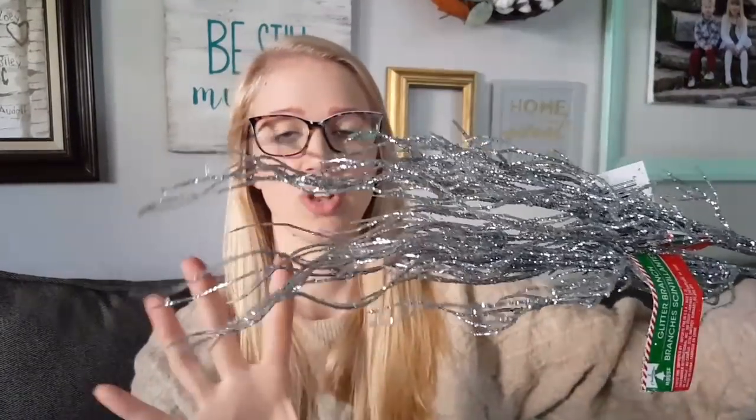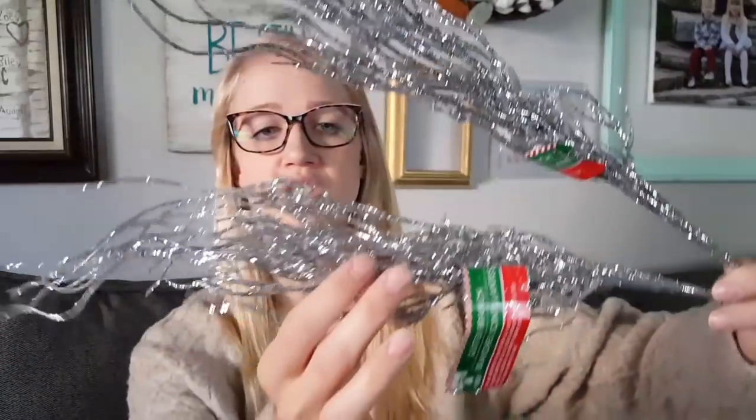I also got some floral. I showed this in a video, but I didn't pick up any before, and so I went back and I got some because I have finally figured out what my Christmas theme is going to be in my home this year and what I'm going to do as far as colors for decoration. So I got this one. This is silver. It just says branches, not really any special name to it, but this is two.